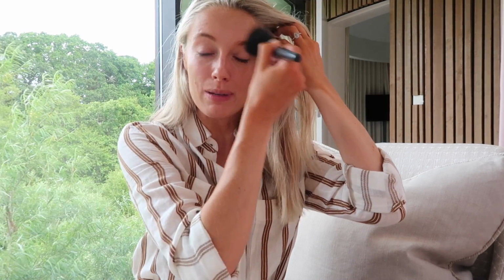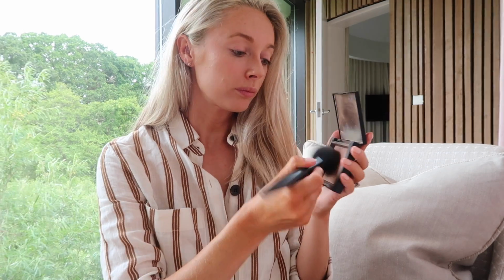To be honest, I like to use Bare Minerals and La Mer as my base products when I travel because they just let the skin breathe. They're not going to be blocking my pores, and they have a beautiful finish as well. This bronzer I feel like I've had for years, and it's only just hitting pan. A really good investment, and it's also a very natural colour.